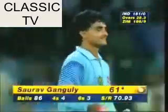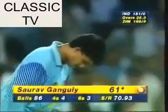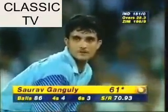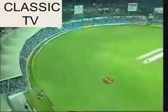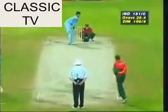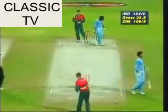Trying to work it away again. It wouldn't surprise me if he sticks another one up there. So he's taken his score to 61. It's certainly improved his strike rate. So a few dents up there, Ganguly's roof. Played that one into the gap on the onside for one. And so the score now advances to 182. They need 197 to win this match.